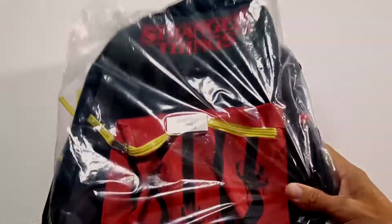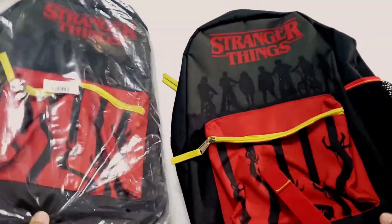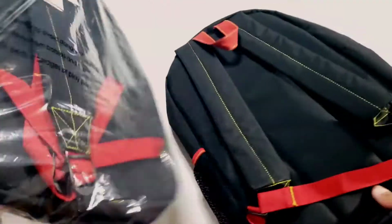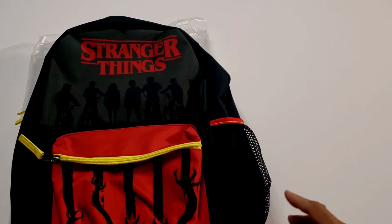All right, next up I have a bunch of Stranger Things items. These are backpacks. They are brand new, just in time for school or in case you forgot one at the convention. These are very high quality and they are all brand new. This one just doesn't have the plastic.